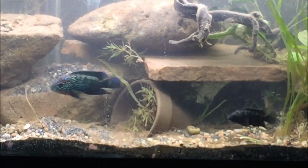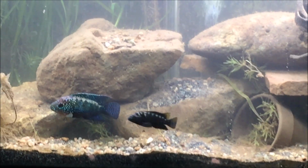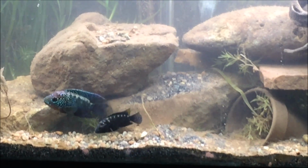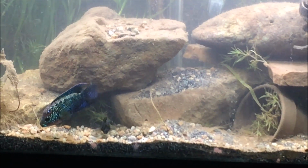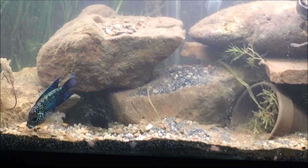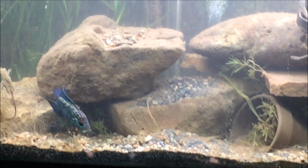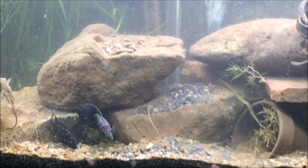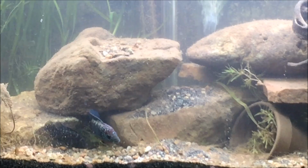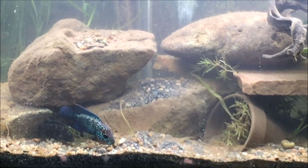I just love these Blue Genome Jack Dempseys. 25% electric blue, 25% beauties like these, and 25% regular jack, or 50% regular jacks. Is that right? No. It will be 50% these guys, 25% regulars, and 25% electric blues. Sorry, I'm in Colorado, forgive me.